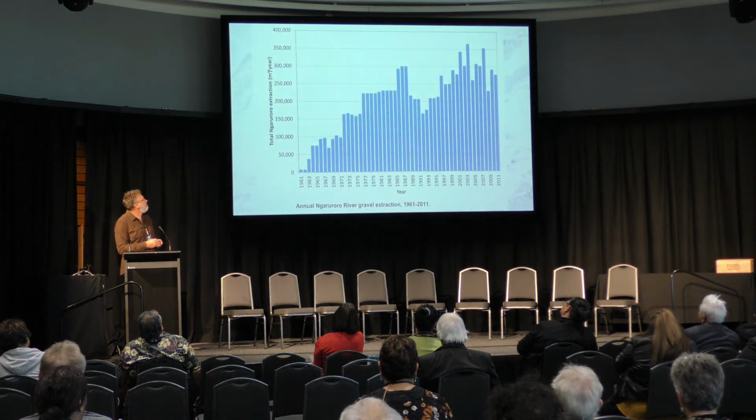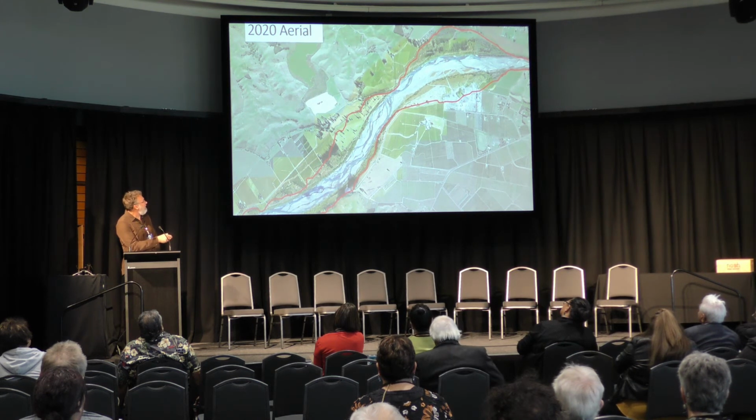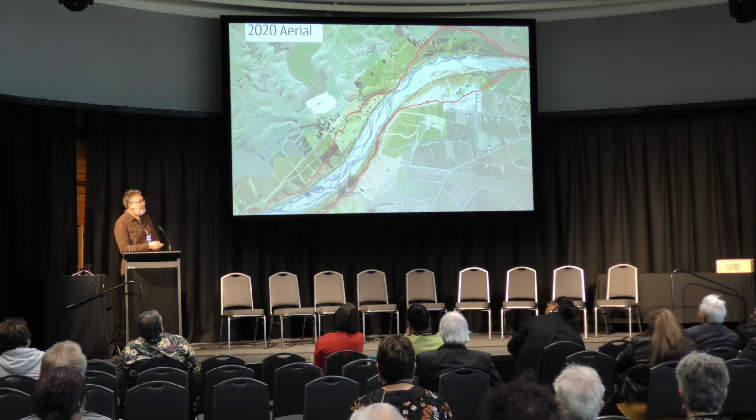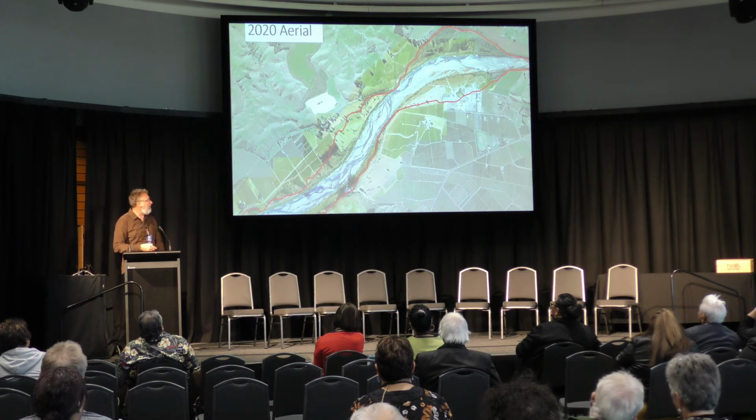And I guess one of the things also is you've got a lot of gravel extraction going on now that wasn't happening in 1964. And something you can't see in this photo is that the bed of the river has actually dropped quite a lot because of that gravel extraction.